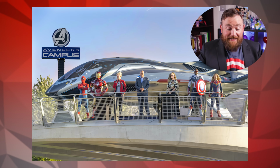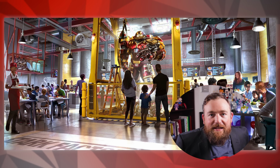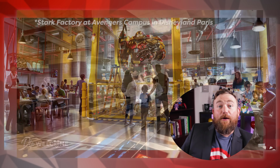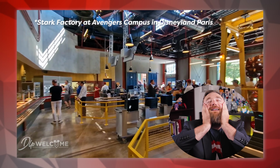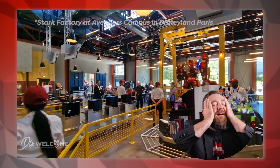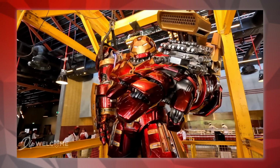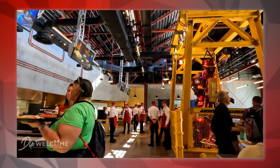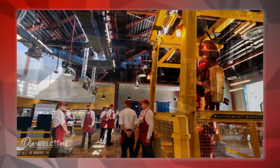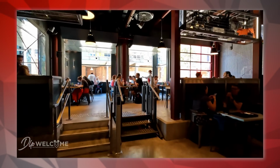We can't trust Disney anymore, can we? We just can't. And you know what? Stop giving me photorealistic concept art and then delivering me something like... I haven't been to Paris, so I guess I can't judge, but it's just some guy's basement with a fake robot in the middle. It looks like the employee cantina that they just opened up for us because they put an Iron Man statue in the middle of it. There used to be a Subway here, but now it's a quick service.